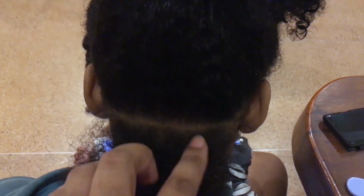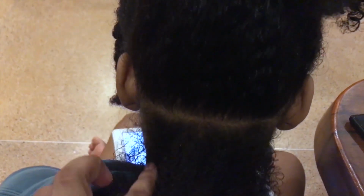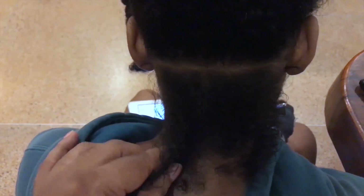So I always start at the nape of the neck, or the back of the neck, by parting the hair straight across and combing through, and then we section it again into little blocks going straight across. Now you determine how big you want your two-strand twist to be. So that's all up to you. If you want them really small, then of course your parts are going to be small; for medium size, you make your parts a little bigger.